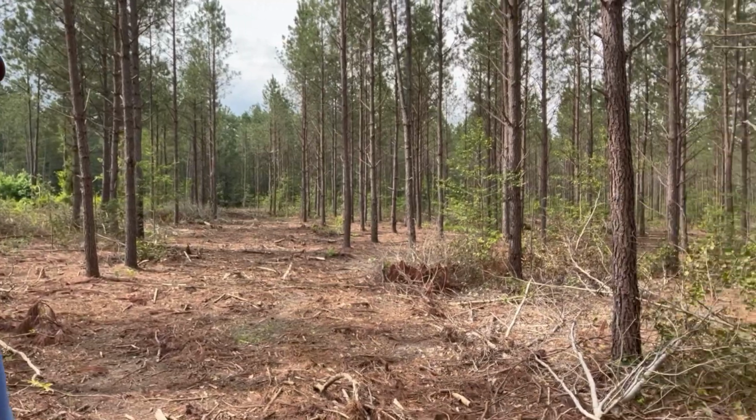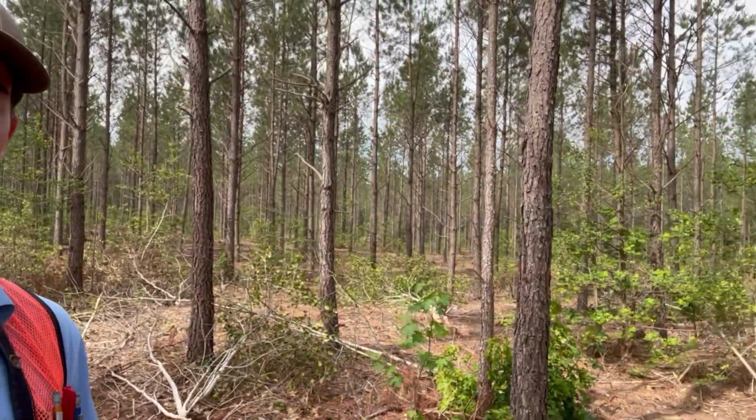clear. They took a lot of the underbrush that was out of here. There wasn't a whole lot of underbrush because when you get these 15 to 18-year-old pine stands, the overstory really doesn't allow a lot of underbrush to grow and a lot of fresh browse to grow.